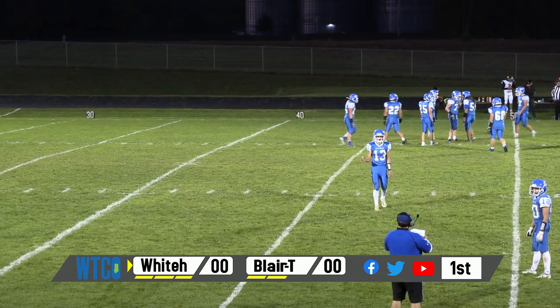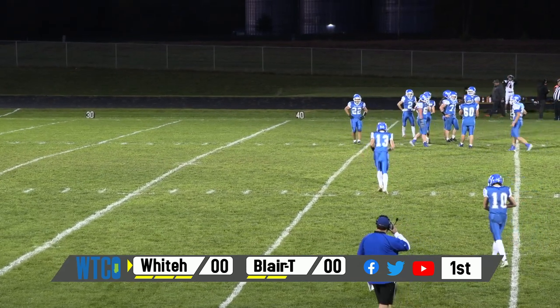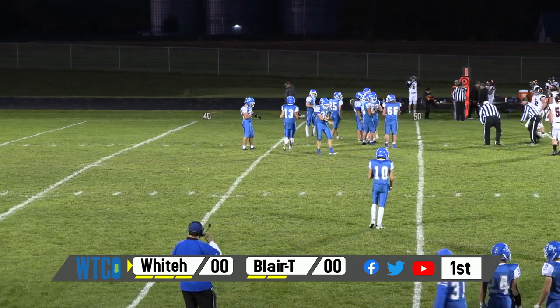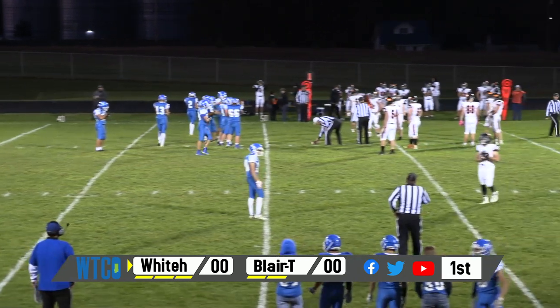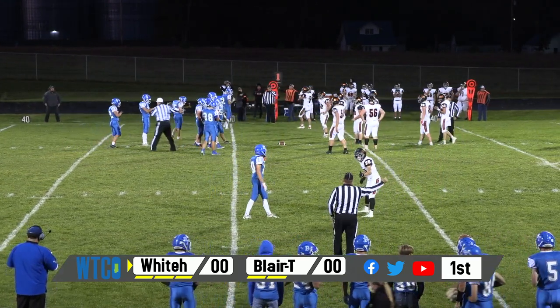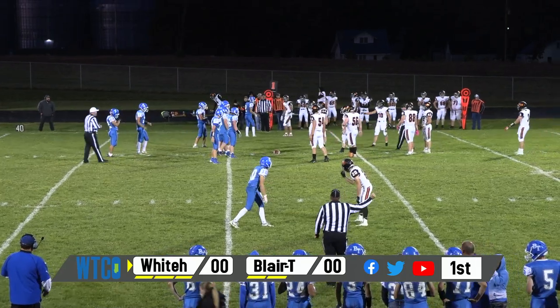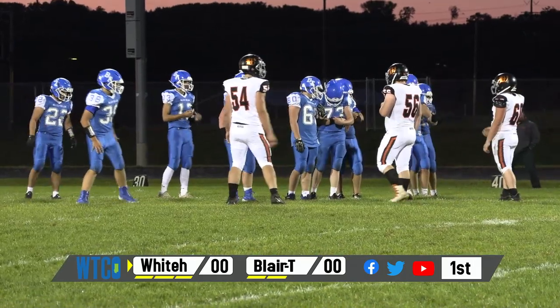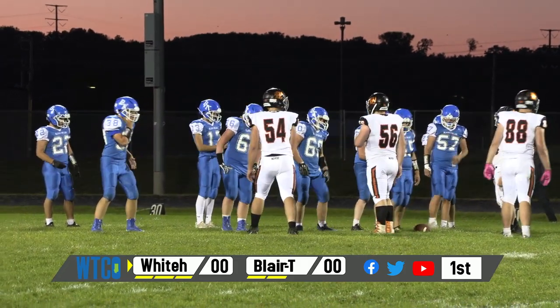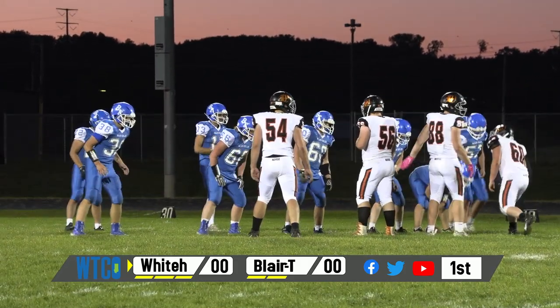Back out of bounds at the 40. Well, put the football down. Thank you very much. So the 47. I guess you could call this a defensive struggle. Would that be fair? They moved it back to the 48-yard line, first and 10. Back out, the offense. Neither one of them has been too potent here in this first quarter. Not in this first quarter.